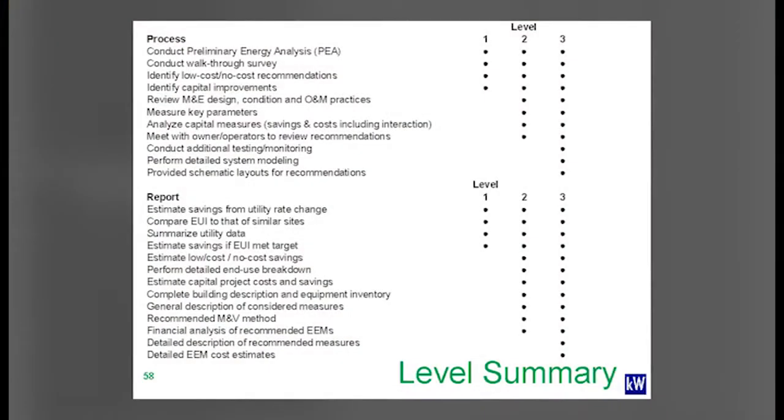The other thing that level 3 recommends is modeling or extensive measurement of some kind. So we required specs and drawings. And then I've got in here just a reference. I think this made it into your materials. It may be an eye chart. But this is just a summary from the Green Book, the Procedures for Commercial Building Energy Audits, of all of those individual steps that go into levels 1, 2, and 3. So I won't go through every line of that now.